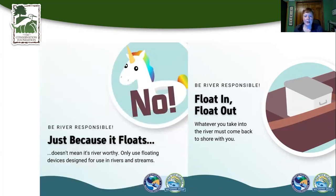And this one I find it's funny, but it's not funny. Just because it floats doesn't mean it belongs in a river. Pool toys should not be used on a river. They are not as good. They are not as high quality. They will probably pop, and now you're going to be stuck somewhere downriver with this useless piece of plastic. So just because it floats doesn't mean you should be taking it on the river.